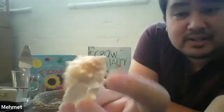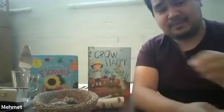Be careful though, because some of them could be sharp, but they're very colorful. They're very beautiful. They come in different colors. This one happens to be a brownish white color seashell. And as a kid, I was taught that if you put the seashell close to your ear, you can hear the ocean. Try it out one time.